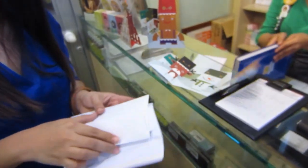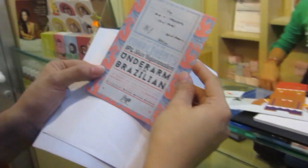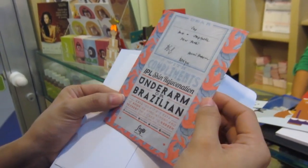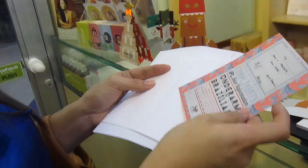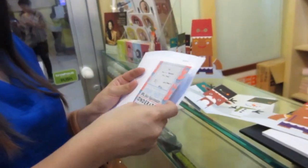Tapos meron pa tayong pag-cards. What's that? IPL Skin Rejuvenation Underarm or Brazilian. It's better kung pwede nyo siyang pumunta sa Greenbelt na, kasi doon may waxing. For threading lang kami. Thank you, ma'am. Thanks.